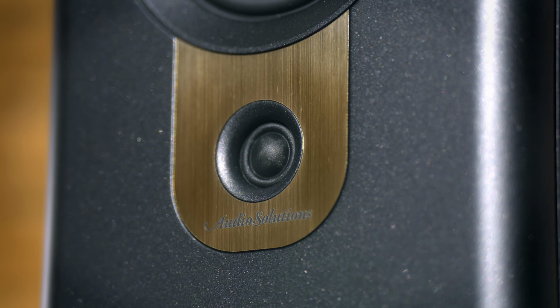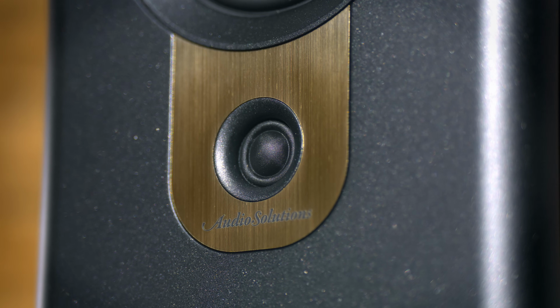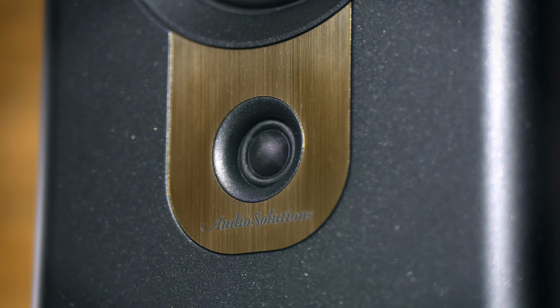And AS say there is a mini horn in front of the tweeter that has a specific shape to help dampen the air pressure created by the tweeter to lower its distortion. And it gives the M2 a higher sensitivity of 91.5 dB, 2.83 volts at 1 meter. So that's where some of the flexibility starts to come in.